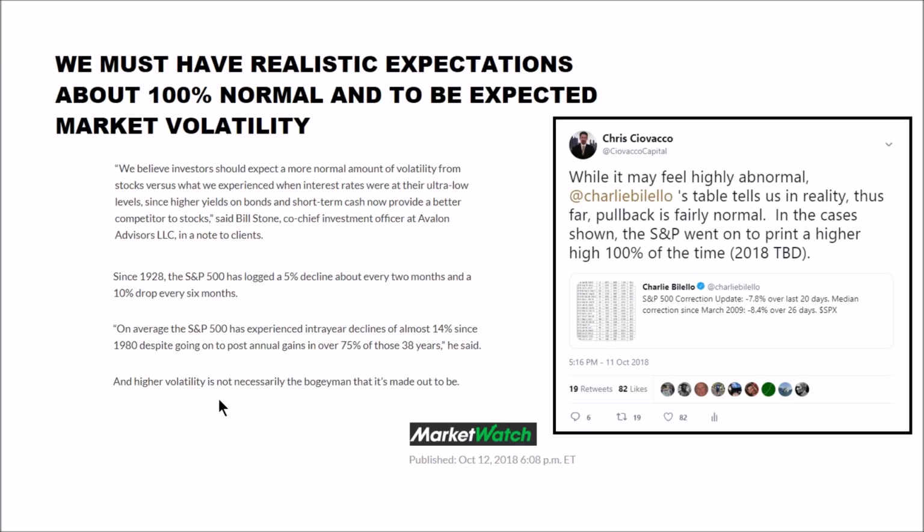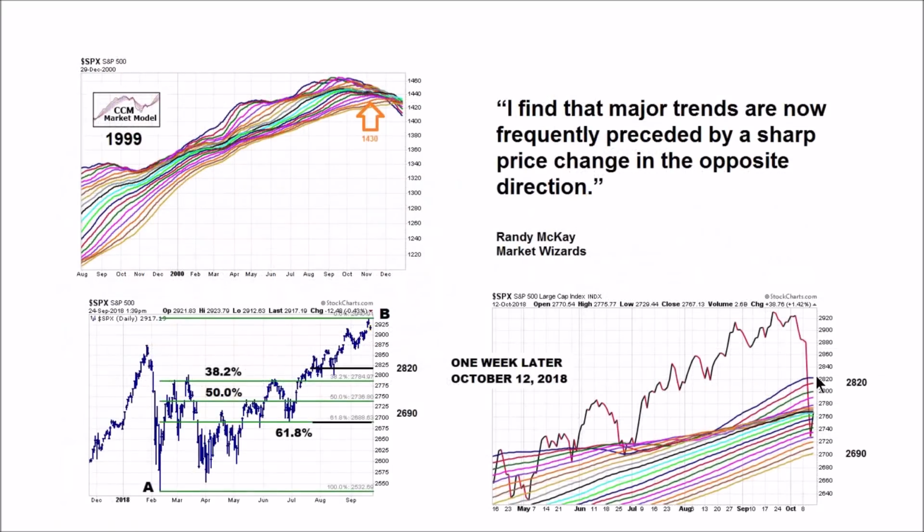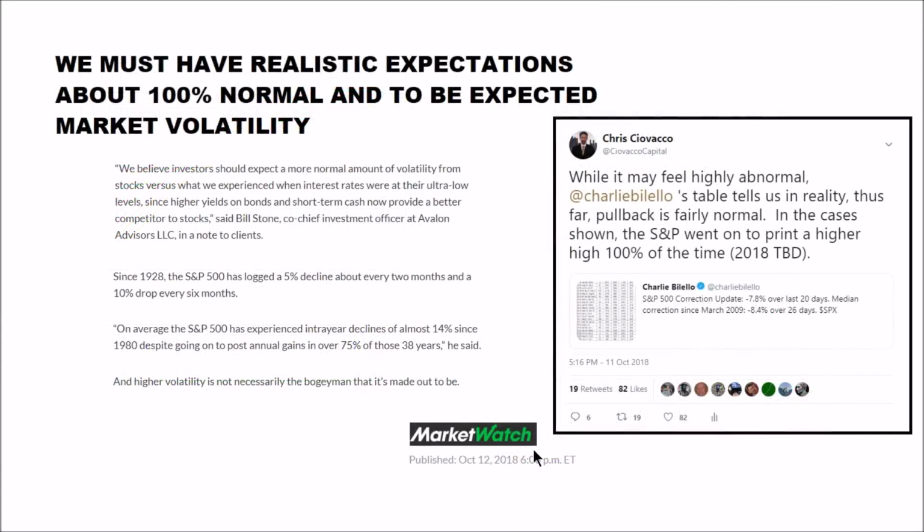Higher volatility is not necessarily the boogeyman that it's made out to be. That is a point that we cover over and over again in these videos. Because if we don't have realistic expectations, it's going to be very, very difficult to stick with the system and stay invested when volatility inevitably rears its ugly head.